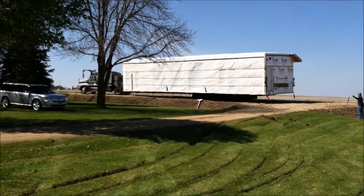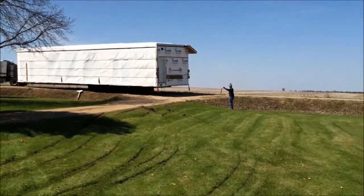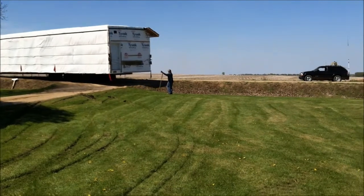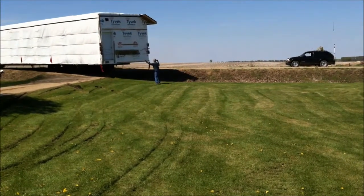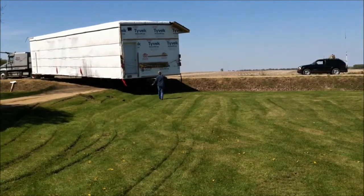And they have the escort vehicles. They have two people helping with that too, to watch the other side of the load as far as the ditch on the other side of the gravel. It's coming back just right. It's a good position. Second driver.